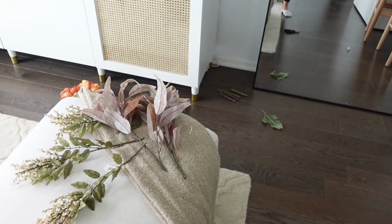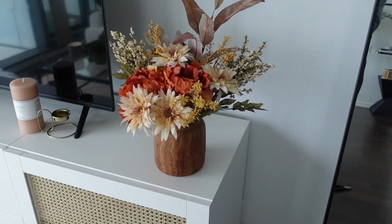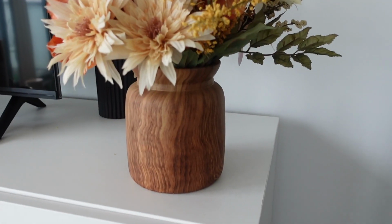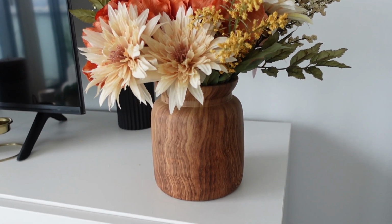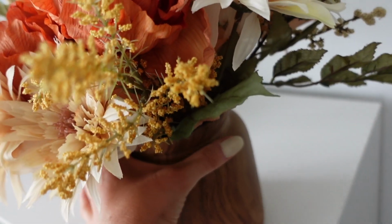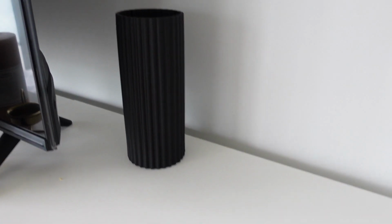Okay, I'm starting to make a little bit of a mess in here. I have divided all of my flowers up and I did style one little set. So this is also a container, or a vase, I guess it's a vase compared to an actual container, from Michael's. And I was thinking of putting this on my bedside table. So this is a smaller bunch. And then the rest of them I was going to put in this container here, which was from H&M, but I painted it black because I really like black right now.